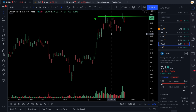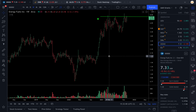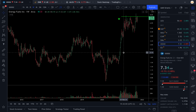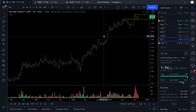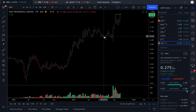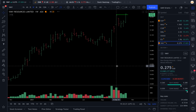Energy Fuels, a Canadian company, I believe. Actually, no, it's an American company. It's also listed in Canada. That's why I was wondering if it's Canadian or not. And same thing, very, very nice looking configuration. And the last ones, there are two: Encore Energy Corporation and VMY, which is breaking to new all-time highs. It's an Australian company. So there you have it.